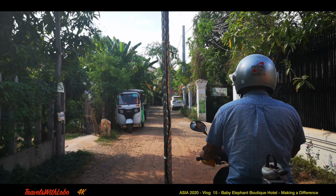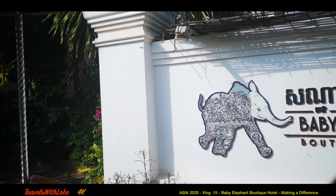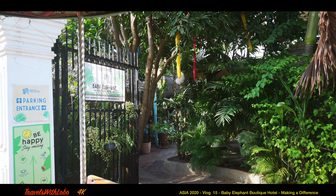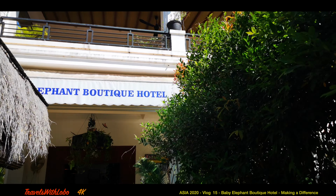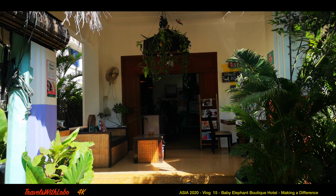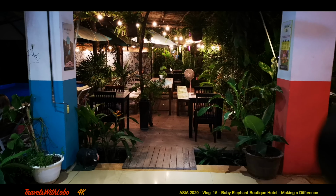The vehicle of choice in Siem Reap is the motorized tuk-tuk, and that's exactly how you might arrive at the Baby Elephant Boutique Hotel. There it is. There's something very warm and welcoming about this lush green entrance. We've arrived at the Baby Elephant Boutique Hotel in Siem Reap.